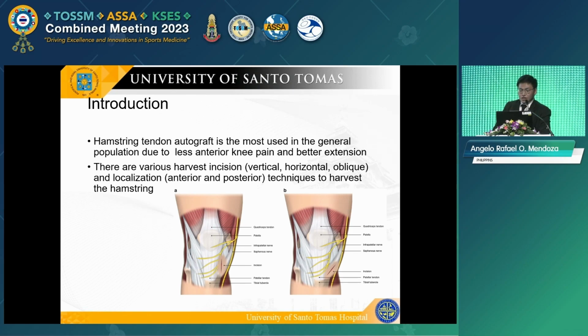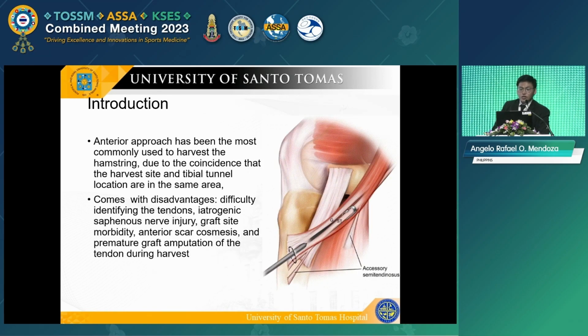There are various harvest incisions, the vertical, horizontal, and oblique, and localization, anterior and posterior techniques to harvest the hamstrings. Historically, the anterior approach has been the most commonly used to harvest the hamstring due to the coincidence that the harvest site and the tibial tunnel location are in the same area, limiting the size and number of incisions needed. But it comes with disadvantages: difficulty in identifying the tendons, iatrogenic saphenous nerve injury, graft site morbidity, anterior scar cosmesis, and premature graft amputation of the tendon during the harvest.